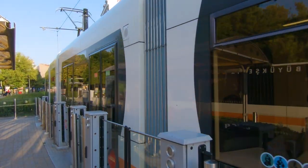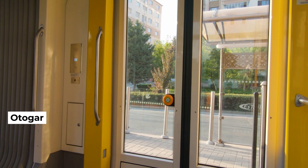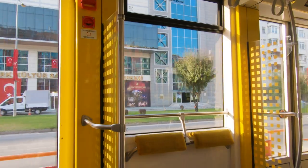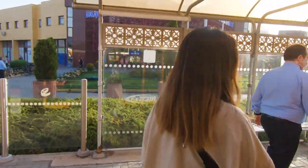From Otunpasarı Eskişehir, we're taking the tram number 10, all the way to the very last station called Otogar, that means the bus stations. If you want to see more about how to use the public transportation in Eskişehir, we will invite you to watch our video on our YouTube channel.